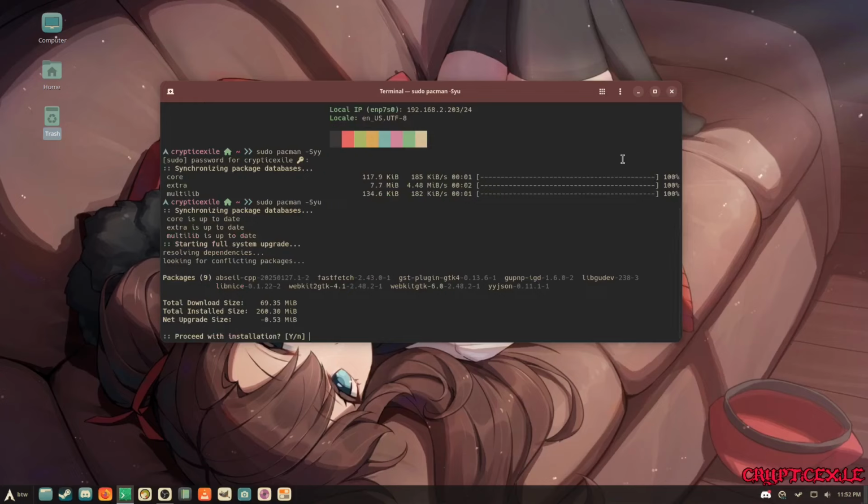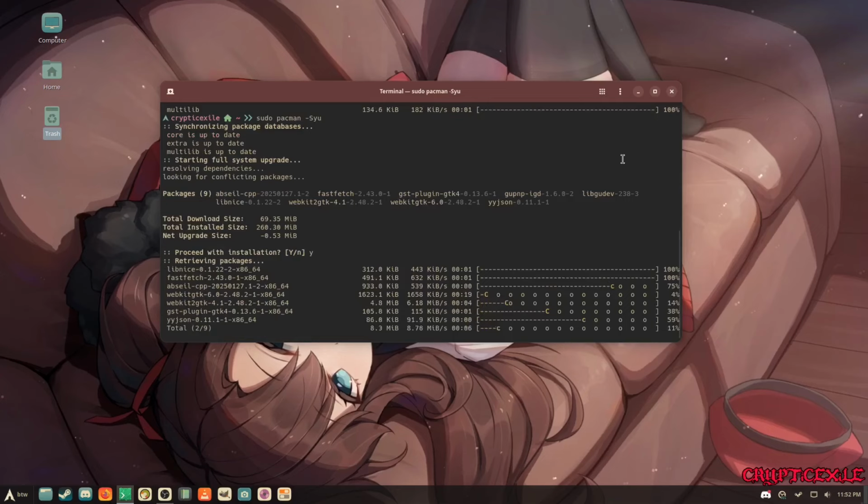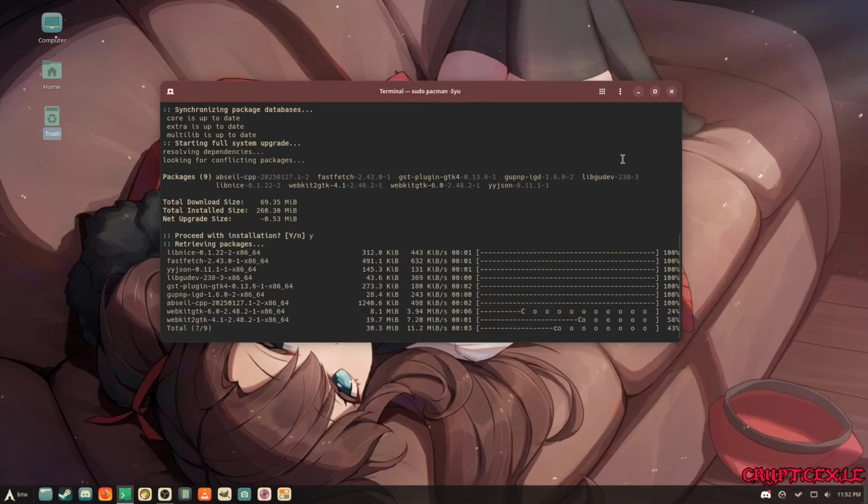So Fastfish got some updates and some other stuff like WebKit. I just really like Arch Linux a lot. It's always nice to be back to it. I'm gonna stick with Arch.